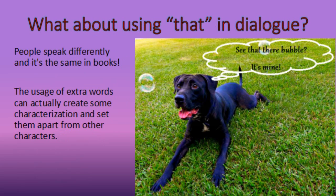There's a point where you want to be realistic, but not too realistic, in a sense. If your character overuses the word that, and another character does not overuse the word that, you've created a little bit of characterization. We can tell their type of personalities from what words they speak and so forth. It's definitely something to consider when using the word. I do find it completely fine to use the word that within dialogue. That might sound like I'm contradicting myself, but I promise you it makes sense.